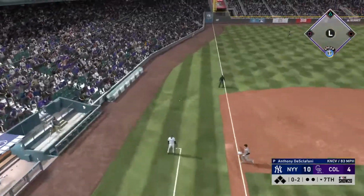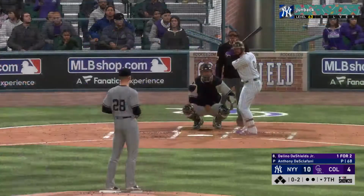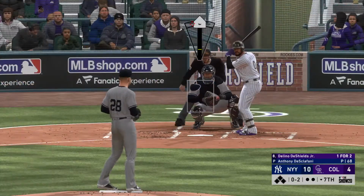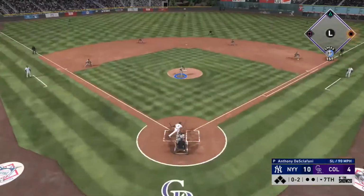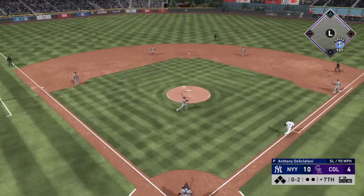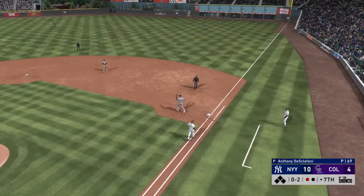Hit down the third base line, but this will be a foul ball as he's behind 0-2 now. Looked like he was cheating a heater right there. A little bit too far out in front. Got to find a way to keep his hands back. And that's the first out.